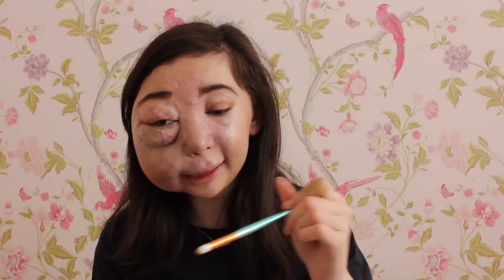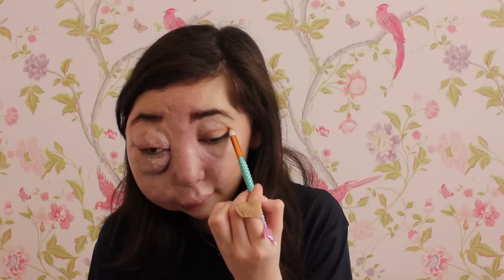Okay, so this brush isn't doing too bad. And it is actually applying a good amount of product to my eye. So, yeah. Better than expected. But when I tap off the excess, I can literally see a puff of fallout. So, they're quite powdery. But for what it's worth, the eyeshadow is pigmented. You know, it's pigmented, guys.